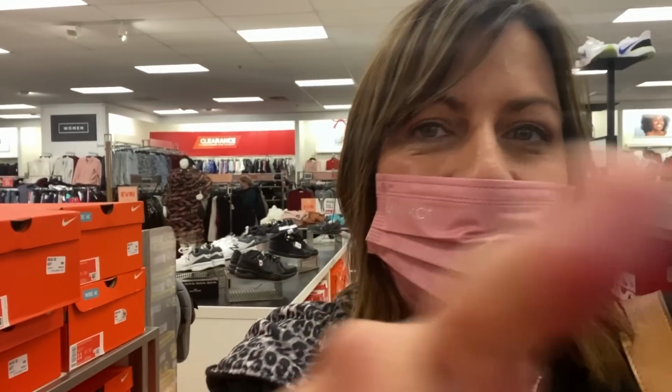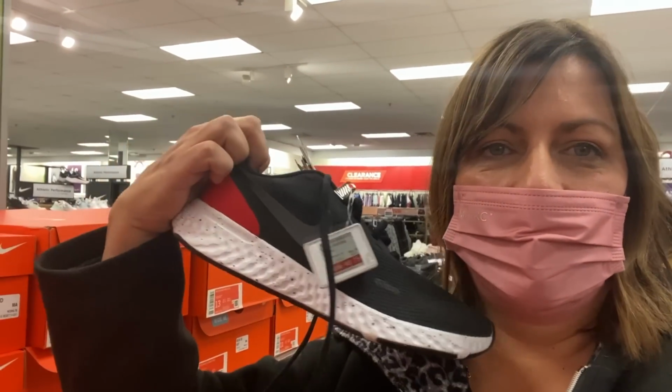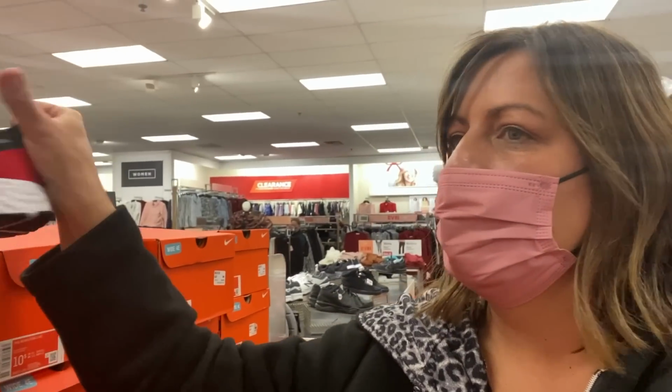So now we're at Kohl's. I keep looking here when I need to be looking there on my phone. We're trying to find some shoes. He's 10 years old, but he wears a 7.5 in men's. I'm thinking these are kind of cool, especially since we got him that Ohio State sweatshirt.